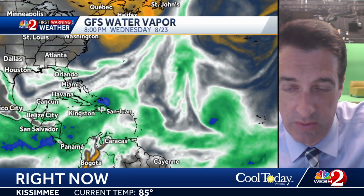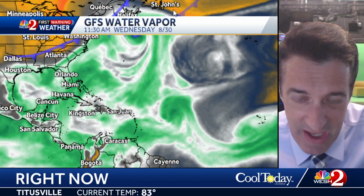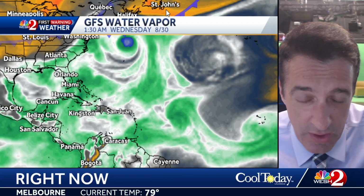But look at the moisture near Belize City and Cancun over the weekend. That's just going to sit there, and then may try to build northward across the northern and the eastern Gulf of Mexico, just west of the Tampa Bay area. That's something the GFS is hinting at. There's another feature coming into the Caribbean, and then another feature way out near the Cabo Verde Islands. So again, something we're going to be watching. There's the GFS solution. It has some moisture, but it is not as intense as what the Europeans do.